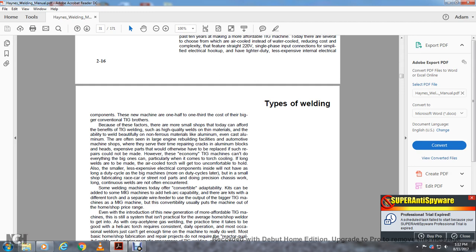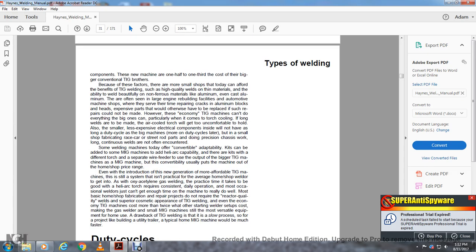However, the economy machine cannot do everything the big one can, particularly when it comes to torch cooling. If long welds are made with an air-cooled torch, it will get uncomfortable to hold. Also, the smaller, less expensive electrical components inside will not have the long duty cycle of the big machines, more on duty cycle later. For small shops fabricating race cars and street rods, doing precision chassis work, long continuous welds are not encountered.